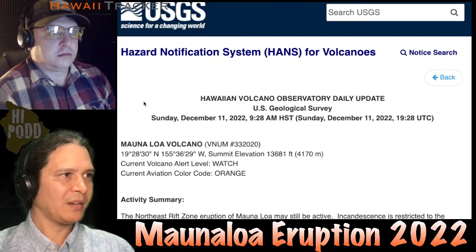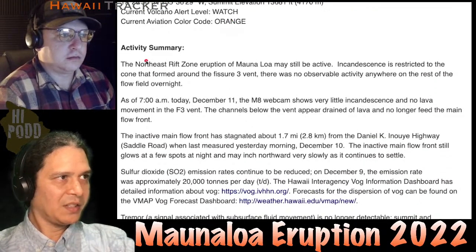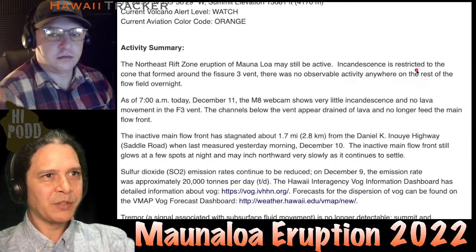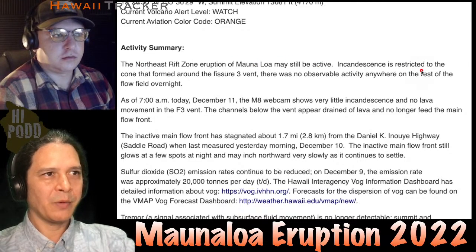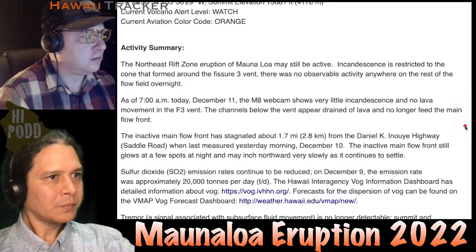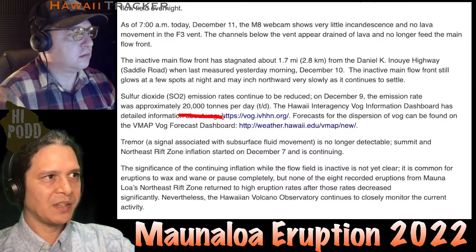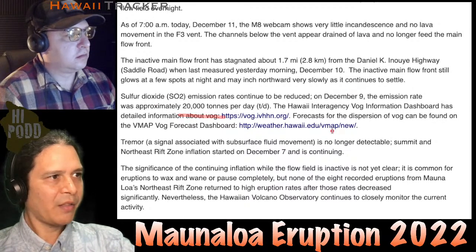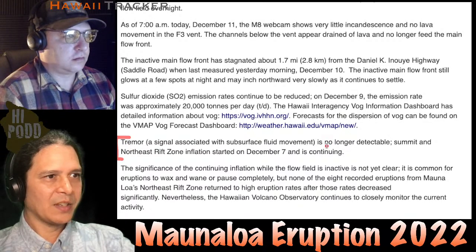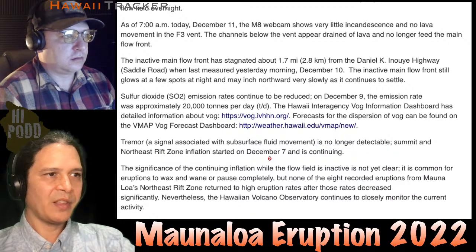So then we just have one update for Sunday. The Sunday update says that the eruption of Mauna Loa may still be active. Incandescence is restricted to the cone that formed around the Fissure 3 vent, with no observable activity anywhere else in the rest of the flow field overnight. So everything else is fairly similar. There's 20,000 tons of SO2 for December 9th. And at that point, yesterday morning, tremor is no longer detectable. Summit and Northeast Rift zone inflation started December 7th and is continuing.